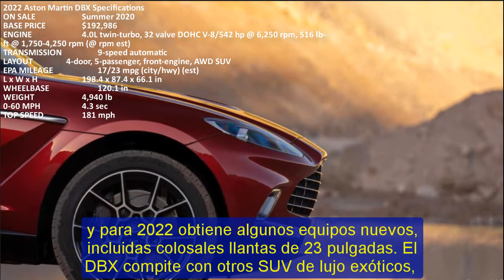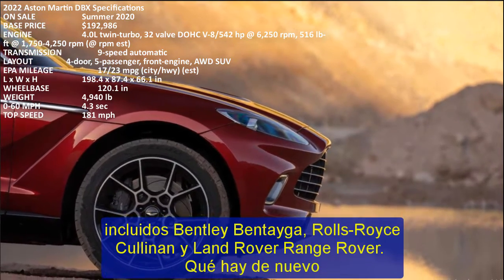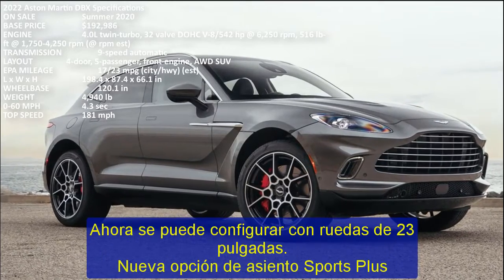What's new? Chevron can now be configured with 23-inch wheels. New Sports Plus seat option. Wireless charging now available. What we think?